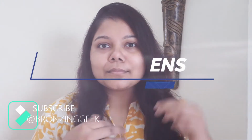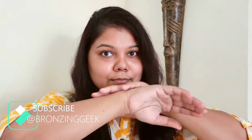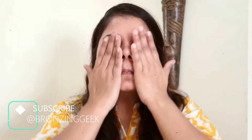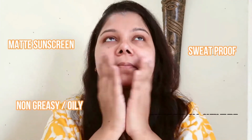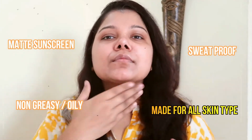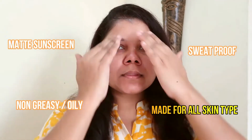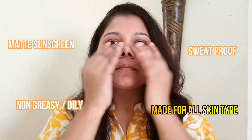Sunscreen still lacks its place in many of our skincare routines due to several reasons: being greasy, leaving a white cast, feeling heavy on the skin, and yes, not being able to wear it underneath my makeup. All you need is a sunscreen which has a matte finish, is not greasy, non-oily, sweat proof, and yes, one thing is very important, it should be made for all skin types. Let's discover not one but two sunscreens which would give you UV protection without you even feeling it on the skin.